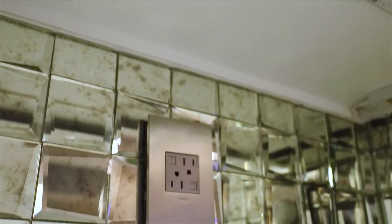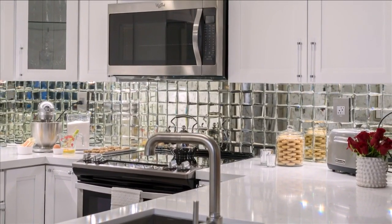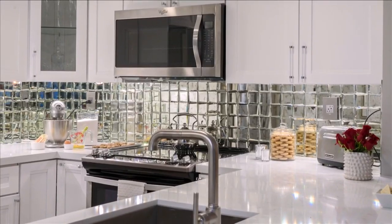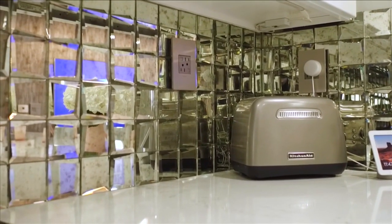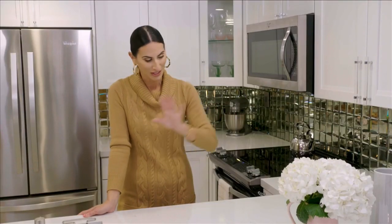And then that brings me to the backsplash. Since it's a smaller space, there's not a lot of square footage you need to purchase tiles, so it's really a great way to bring in something beautiful and different. And in this case, I did something that's pretty, but I also did something that adds a little function. So I'm gonna explain. I did a mirrored backsplash.